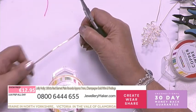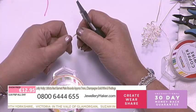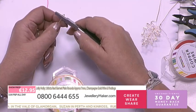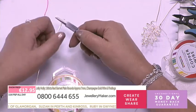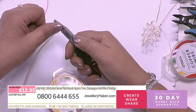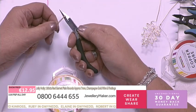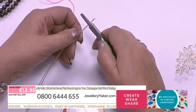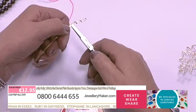Now, we're going to make both sides of the leaf at the same time. Using the blades of the flat nose pliers, I'm just going to give myself a bit of room at the top there. You see it poking through? And then I'm going to bend the wire flat against the pliers. Take the pliers out, turn them over, put them in there, and we're going to bend it the other way. Same again, all the way to the bottom. So it's like a zigzag. It's just a zigzag of bends.